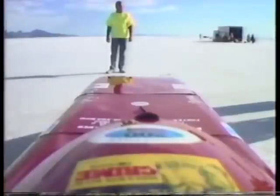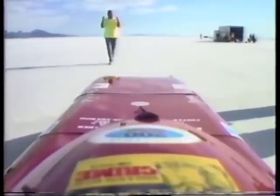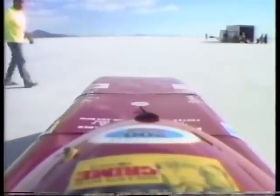Okay, canopy is coming down now and being secured in the car. This is when the pulse really comes up. There's a little claustrophobia that goes along with this. I signaled my partner that the canopy is latched and I'm ready to go. The car's in gear. The engine is running. We're waiting now for the starter, and he says, let's go.